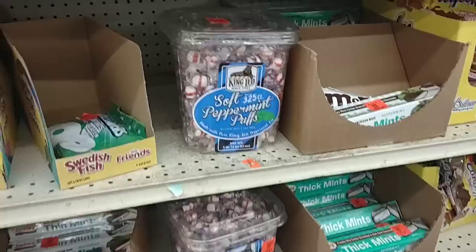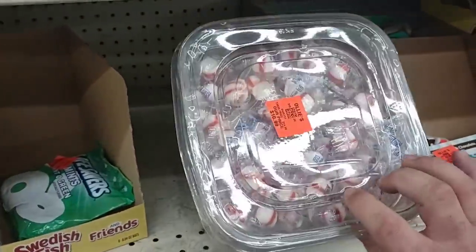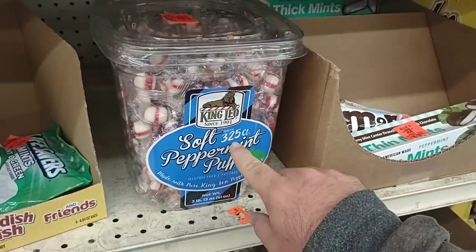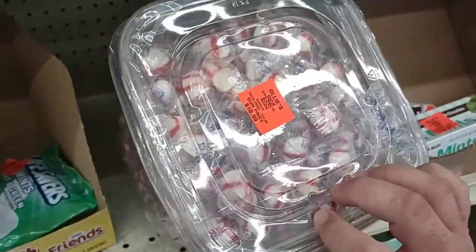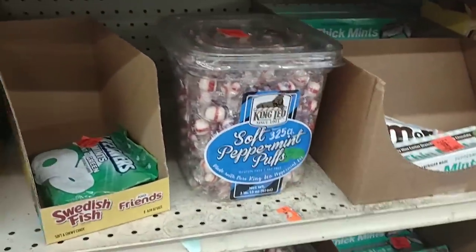So they have these soft peppermints here that we got some good comments on a couple times ago when we went to Family Dollar. To give you an idea, this is 325 count. For 100 count at Family Dollar is $5. For a 325 count here is $10.99. So that's a pretty good deal there.